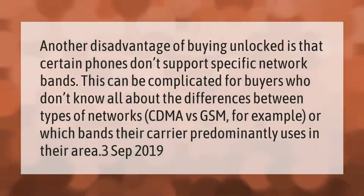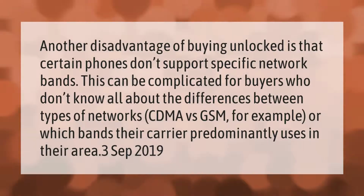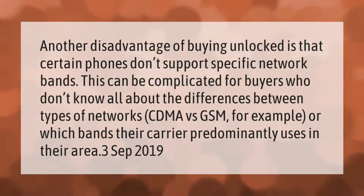Another disadvantage of buying unlocked is that certain phones don't support specific network bands. This can be complicated for buyers who don't know all about the differences between types of networks, CDMA versus GSM, for example, or which bands their carrier predominantly uses in their area.